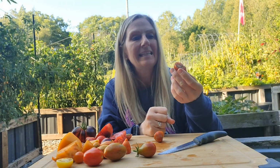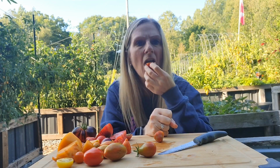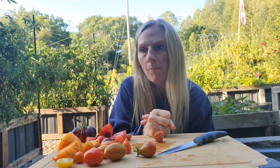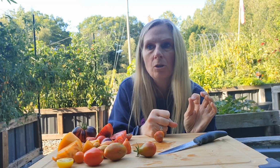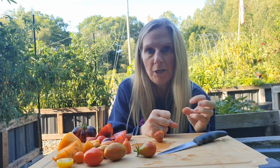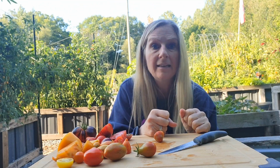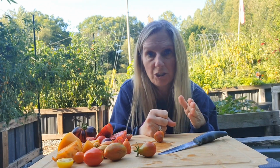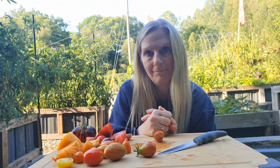So there's a good amount of seeds in there. Tons of juice, not a lot of flesh. So I feel like when you're biting, you're getting pops of that juice, which is delicious. The skin is not tough. It's not chewy. It's not crunchy. It's fairly soft. Really pleasant to eat.